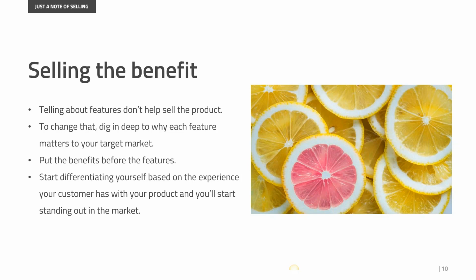Okay, and then of course it will help you, at the end, to start differentiating yourself based on the experience that you have with your customers, and it will help you stand out in the market.